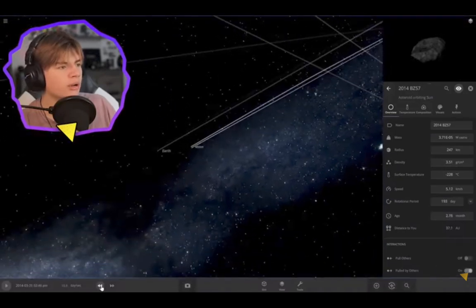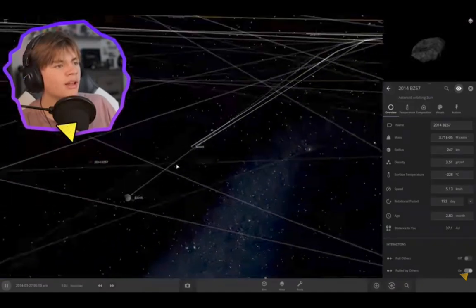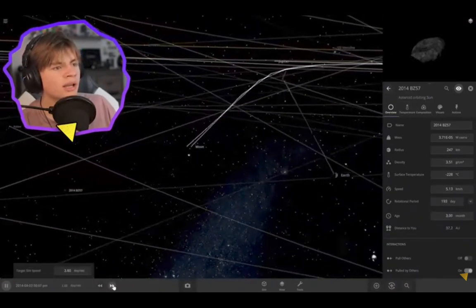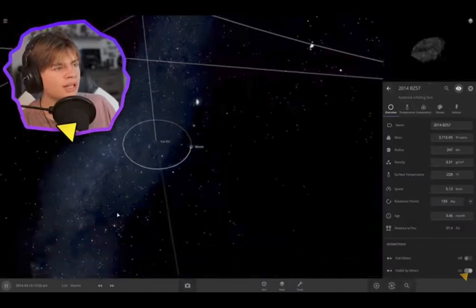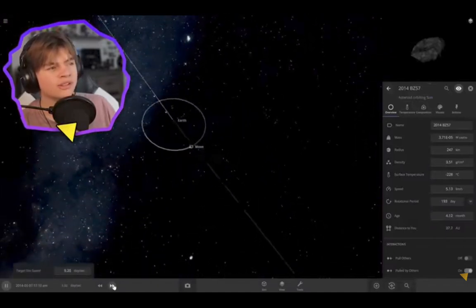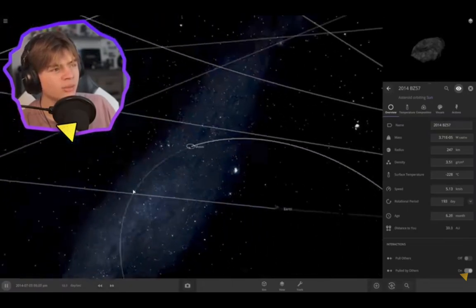Oh, no way. Does it work? It looks like it's pulling Earth a little bit, but Pluto is now orbiting the moon. And this is surprisingly way more stable than I thought it was going to be. Like you can see the moon's orbit is getting altered by Pluto enacting tidal forces on it. But this kind of works. This works way better than I thought it would.